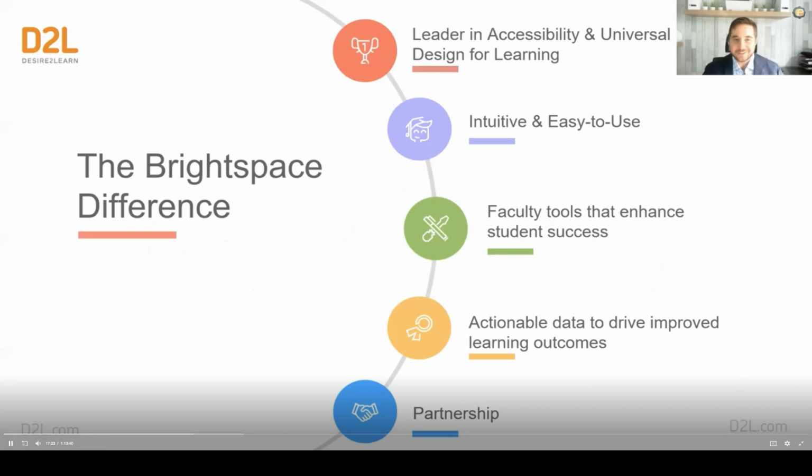We often get the question, what makes Brightspace and the LMS unique? I just wanted to summarize some of those things here today, but hopefully you'll be able to get a little bit more from the demonstration. So firstly, Brightspace is the most accessible learning platform. We've won numerous awards for accessibility. Phil's also going to show you some of the really unique features that can be used in Brightspace to promote universal design for learning. Secondly, it's intuitive and easy to use, offering a very short learning curve for staff, students, and instructors.